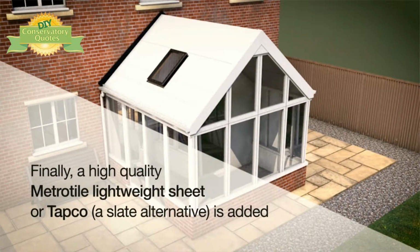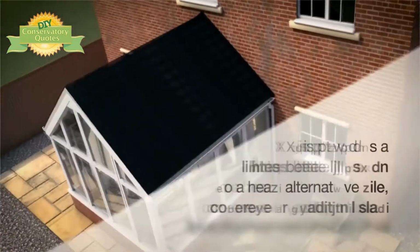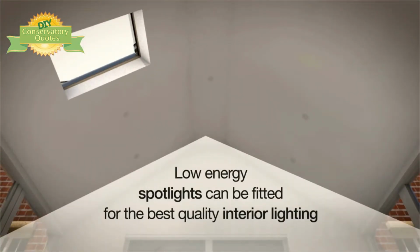Finally, a high-quality Metrotile lightweight sheet or Tapco, a slate alternative, is added. This provides a lighter, better lifespan to heavy alternative tile, concrete or traditional slate. Low-energy spotlights can be fitted for the best quality interior lighting.